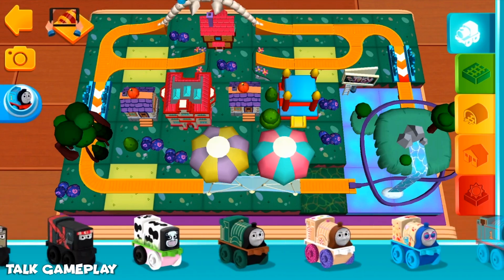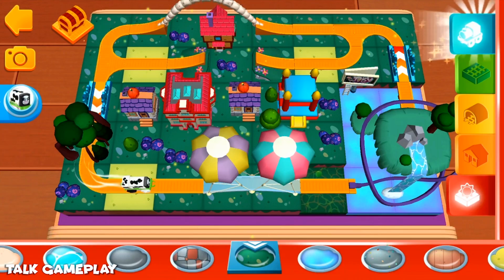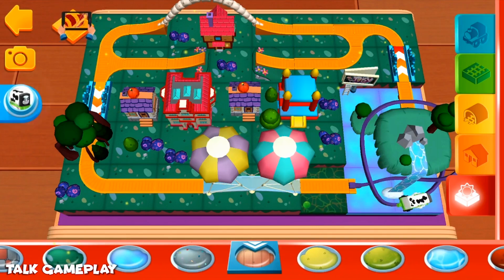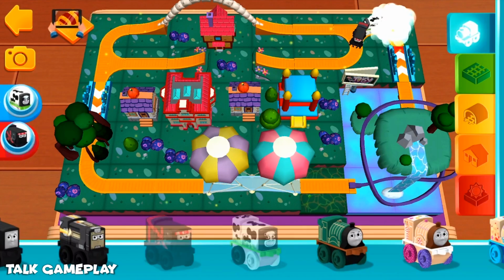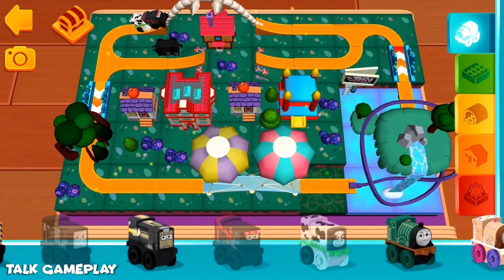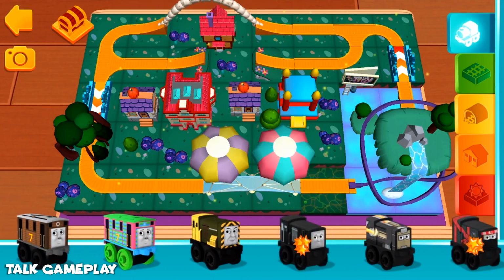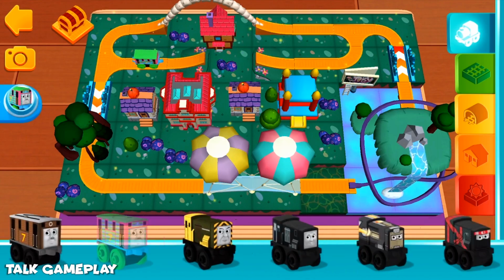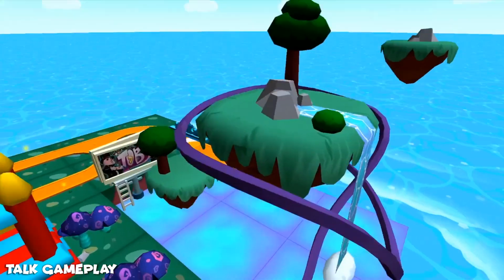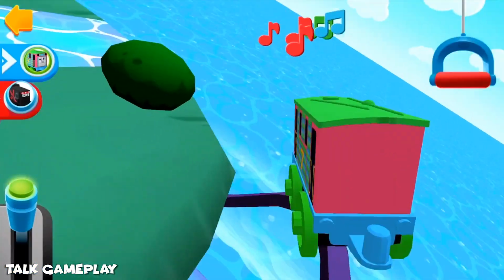Classic Thomas. Cow. Diesel. Hero. Diesel. Warrior. Diesel. Classic. Diesel. There are no more engines on the track. Neon Toby. Warrior. Diesel. Clear the tracks. Engine coming.